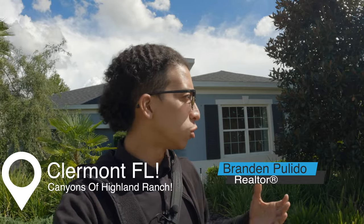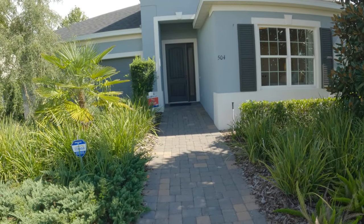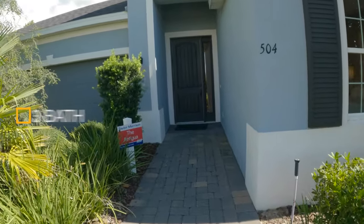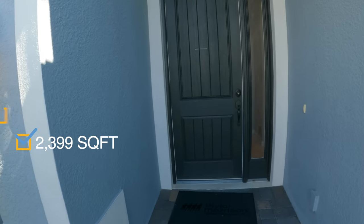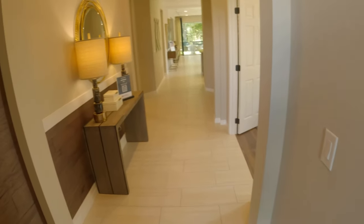I'm very excited to bring you guys to the Canyons at Highland Ranch over here in Clermont, Florida. I want you guys to take a look at this model that they do have available for sale. This is the Antigua, right? We're looking at a four bedroom, three bath, over 2,200 square feet. So let's head inside. I want you guys to see the layout. I'll give you a lot more information.